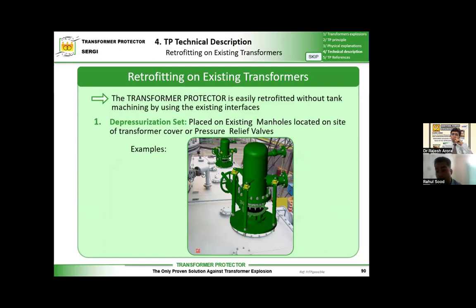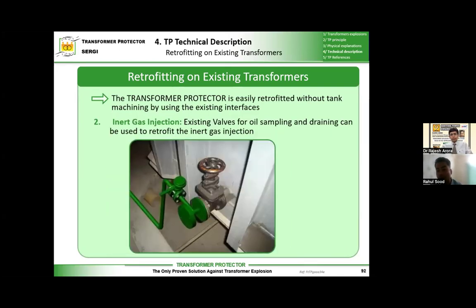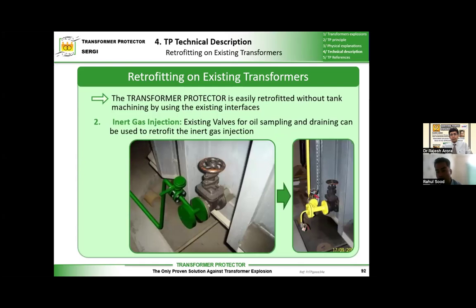If it is smaller, we never take that project, or we never install TP on it, because that will not give an effective depressurization to the transformer tank. And this is how we do it for the nitrogen injection.